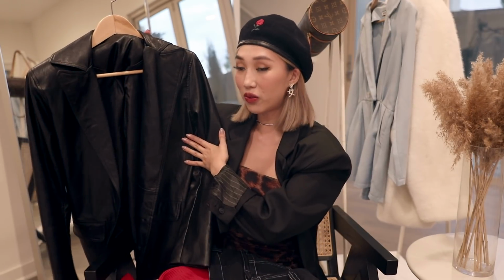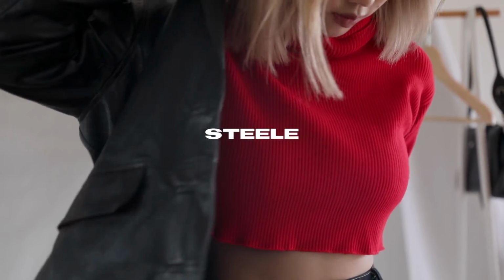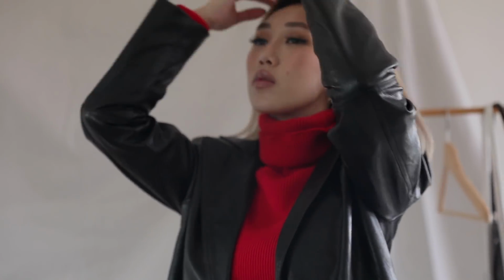I also layered it with a vegan leather blazer. It's kind of the same concept as the blazer I have on right now. Instead of this suit material, I have a vegan leather one too. So I can interchange depending on the mood I wanna go for. If I wanna go for something a little bit more sophisticated, then I can go for this look.